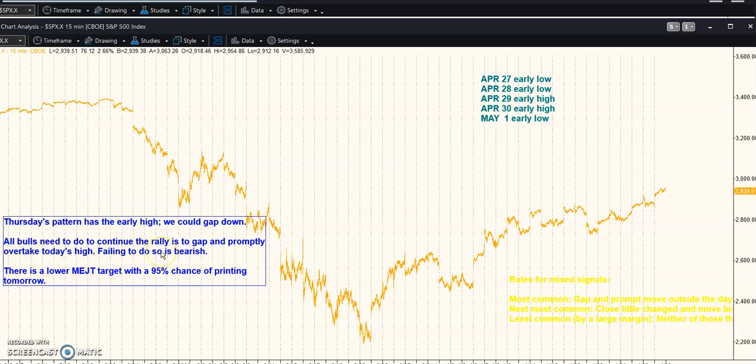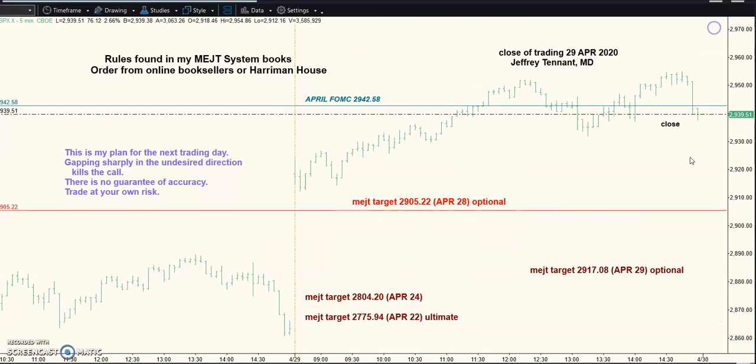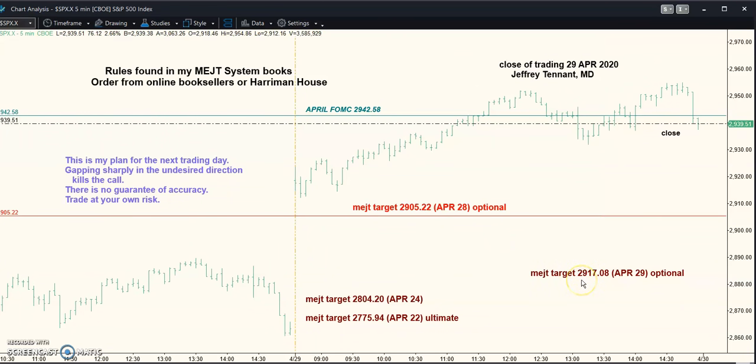But if we don't do that, it's a negative pattern, and there's a 95% chance that before tomorrow closes, we'll see 2917.08. So be on the lookout for tomorrow's open. Gapping up makes this pretty unlikely, but if we can't, that's the target. And furthermore, it could be the start of the big drop I've been waiting for. That's today's call.